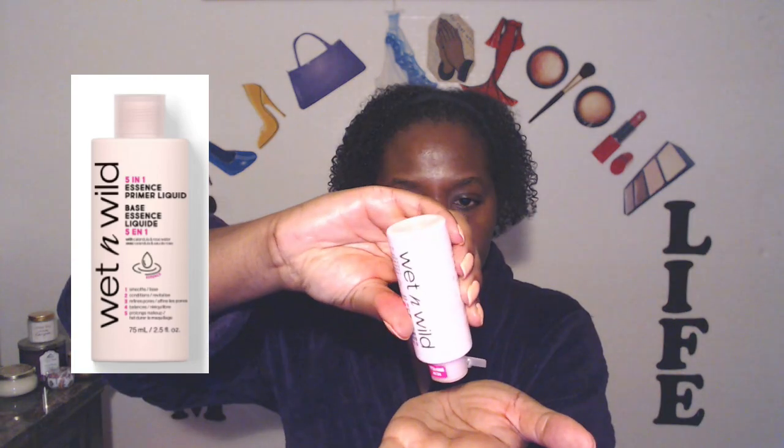And now that my moisturizer is set, I'm going in with the primer, and this is the Wet n Wild 5-in-1 Essence Primer Liquid. It has 5 different active ingredients that help prolong the makeup wear, as well as create that perfect base for your makeup to be applied on. So it does dispense as a liquid. I'm going to squeeze some in my hand like so, and I'm going to work this in.